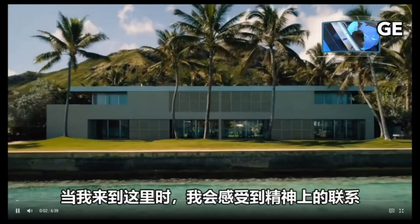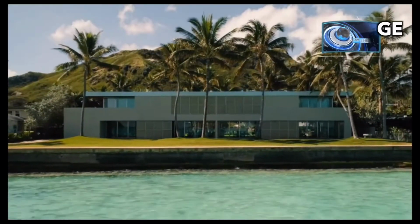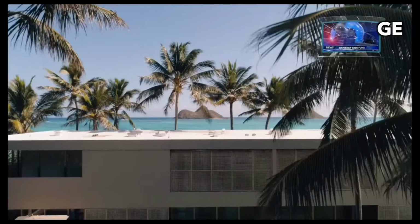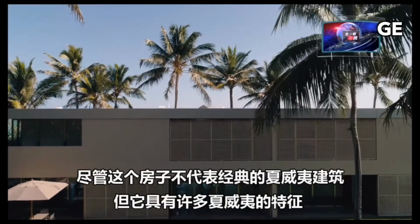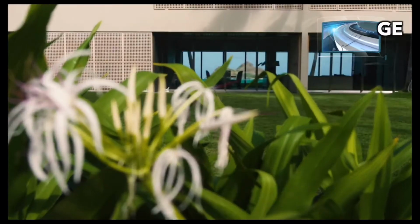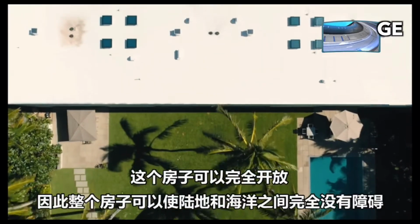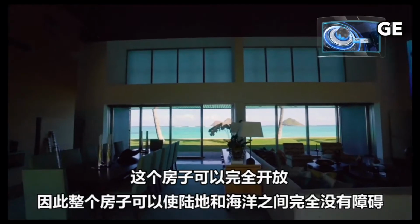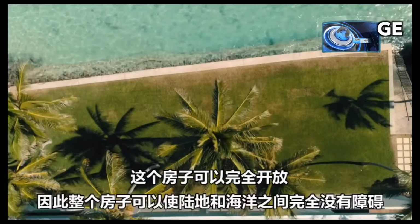I felt a spiritual connection when I came here. I wanted the house to maintain that connection. And though it doesn't represent classic Hawaiian architecture, it has many of the traits of it. The house can be completely open so that there is no barrier between the land and the sea, the ocean and the garden. I mean, that is Hawaii.